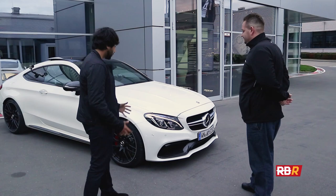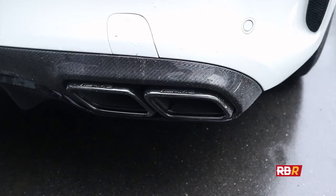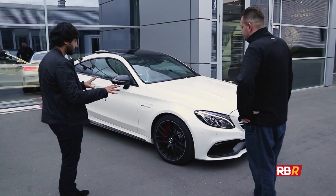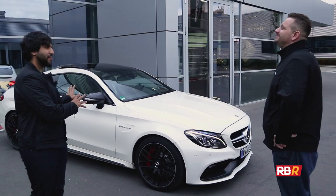So with the carbon package 1 and 2, you get the full mount. Yes. You get the side sills, mirrors, rear wing, rear diffuser. So it's all carbon, definitely. Which is just like the press one that they showed us. What else is Kübler spec like? You have to have the satin black wheels, the panoramic roof. Yep. And then inside, you always like your comfort seats as well, right?